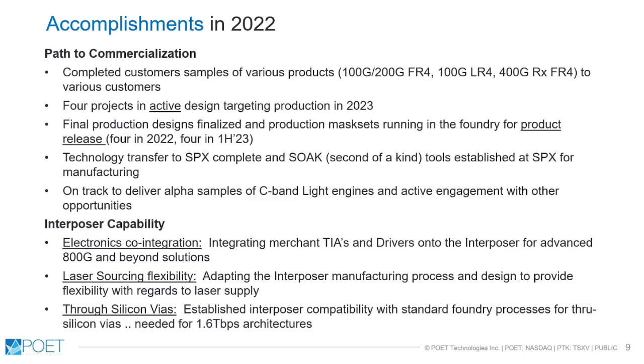So these products, from a commercialization perspective, are in the final phase, which is reliability and qualification, prior to, of course, product release. Our transfer of technology to SPX, which is Super Photonics, is complete. And second-of-a-kind tools have been established at Super Photonics for manufacturing. We're also on track to deliver alpha samples for our C-band light engines, which is an active engagement with Celestial. We also have other active engagements in the space.